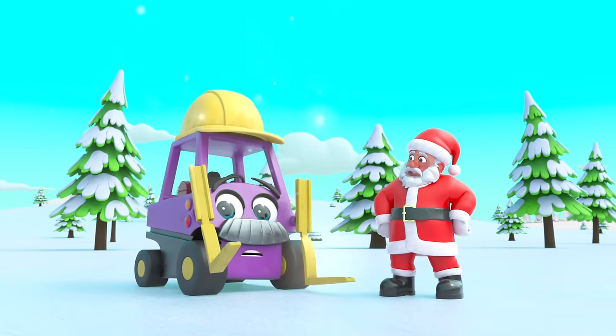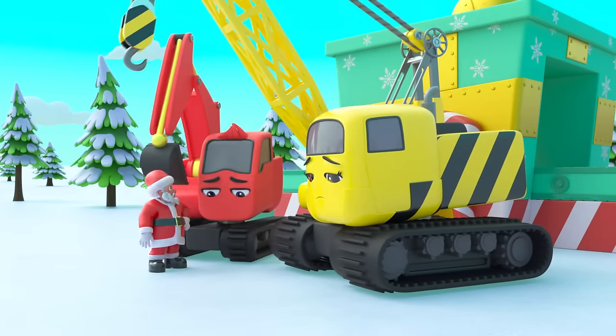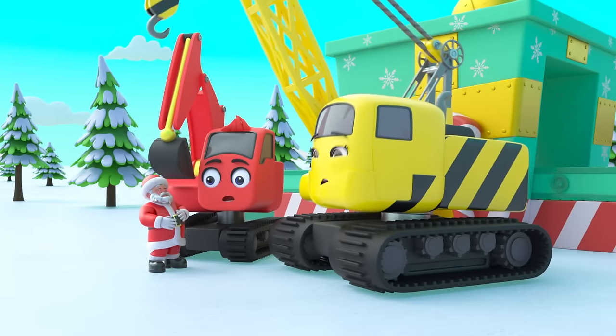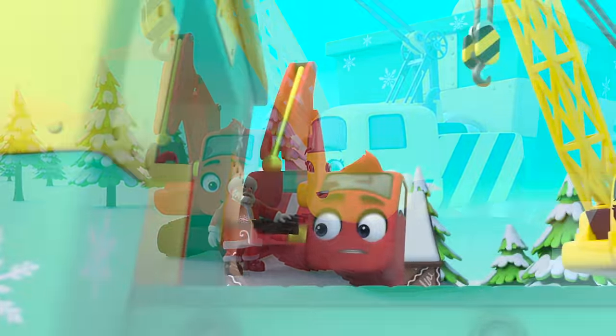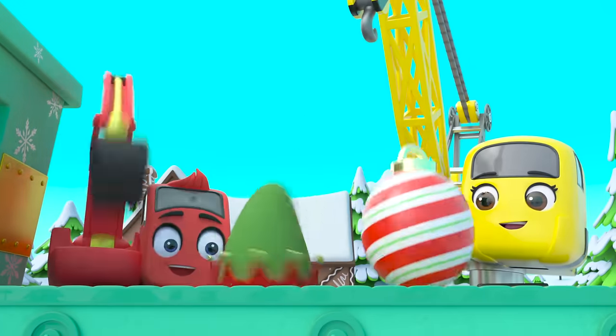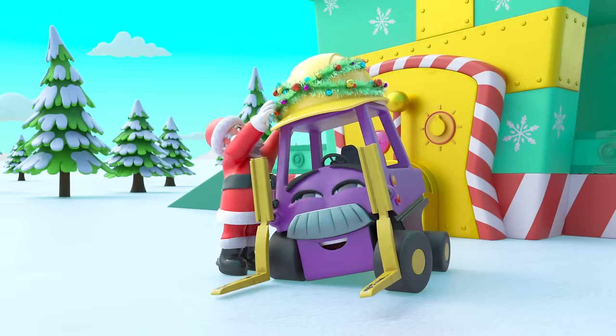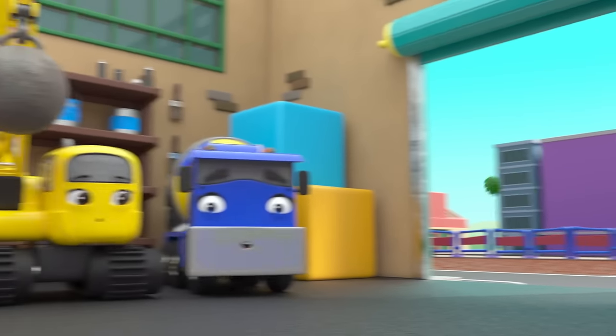Phew, that's much better! Digley and Dazey are sorry the machine went wrong. But it's okay. Santa knows just how to cheer them up. Whoa! A present each for Digley and Dazey. Amazing! Merry Christmas, everyone!